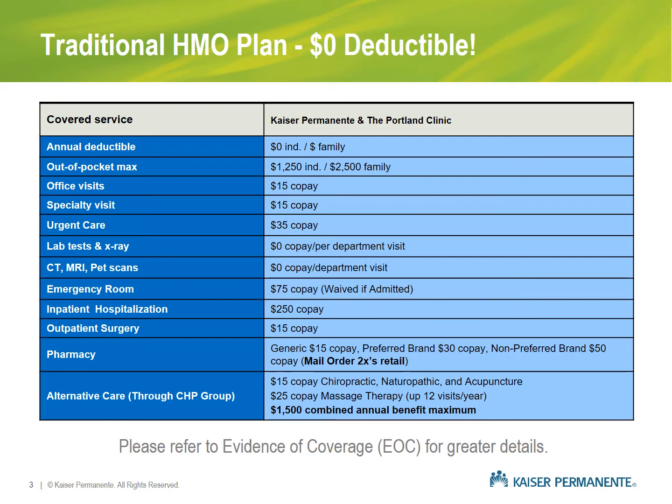Now for your prescriptions, generic copay is $15, preferred brand is $30, and non-preferred brand is $50. And this is all for a 30-day supply. If your prescription is eligible for mail order, you can certainly take advantage of that. With a mail order pharmacy, you're able to order a 90-day supply for the cost of 2 copays instead of 3.